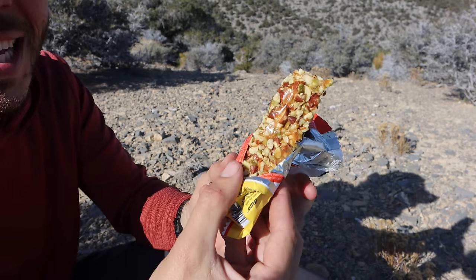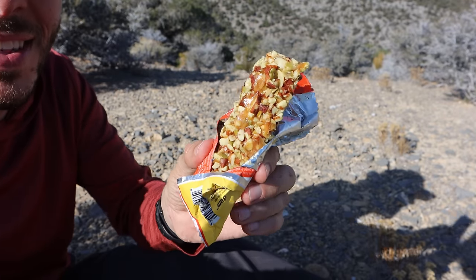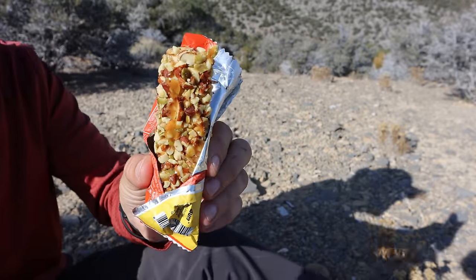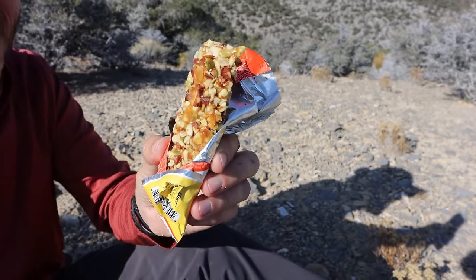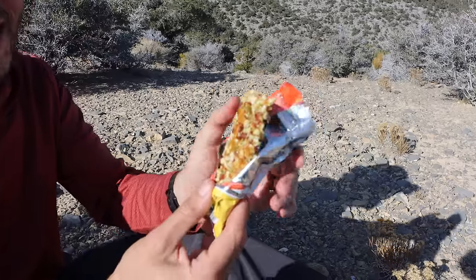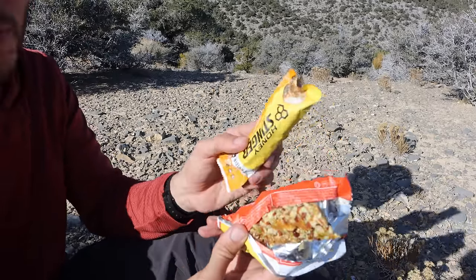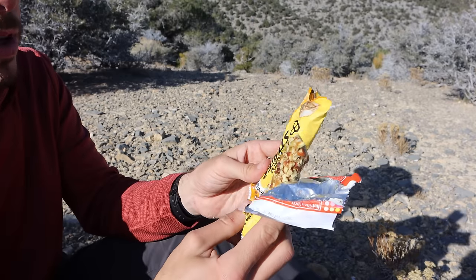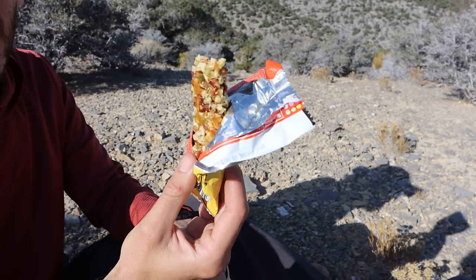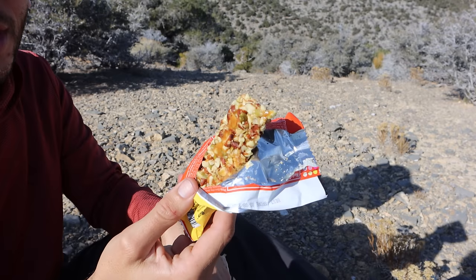But surprisingly good. These are tasty. I don't know if the camera is focusing on this. These are surprisingly tasty. So I'm gonna spare you having to watch me eat this, but these are good. I remember I ordered a box of like 12 or 24 of these on Amazon, and I went through all of them. Great hiking food, great road trip food, great to have in your glove compartment or center console if you're feeling a little bit peckish while on the road.